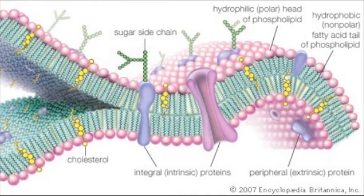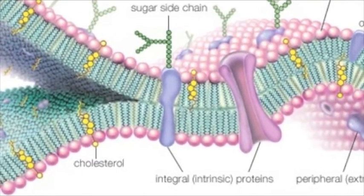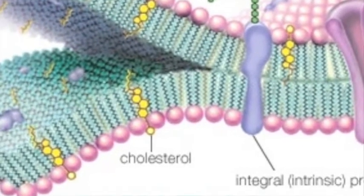Hopanoids are the bacteria analogs to cholesterols, which are found in eukaryotic cells. This is due to their similar structure and location in cell membranes. Cholesterol's primary function is to improve plasma membrane fluidity.